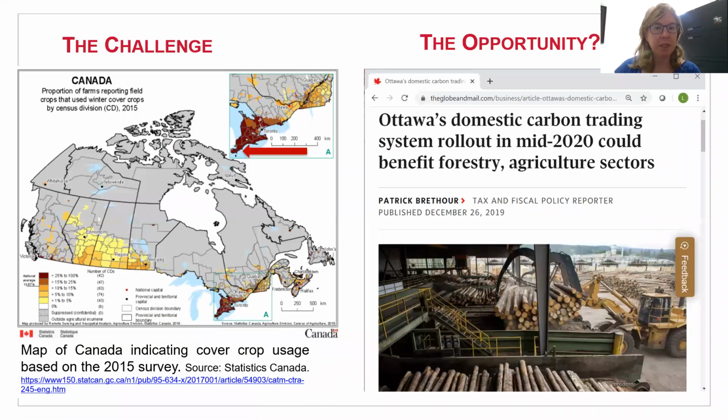Cover crop adoption in Canada and elsewhere is relatively low, despite it being recognized as a sustainable practice. There may be an opportunity to incentivize cover crop adoption by quantifying soil health, and in particular, valuing soil carbon stores based on projected carbon trading.